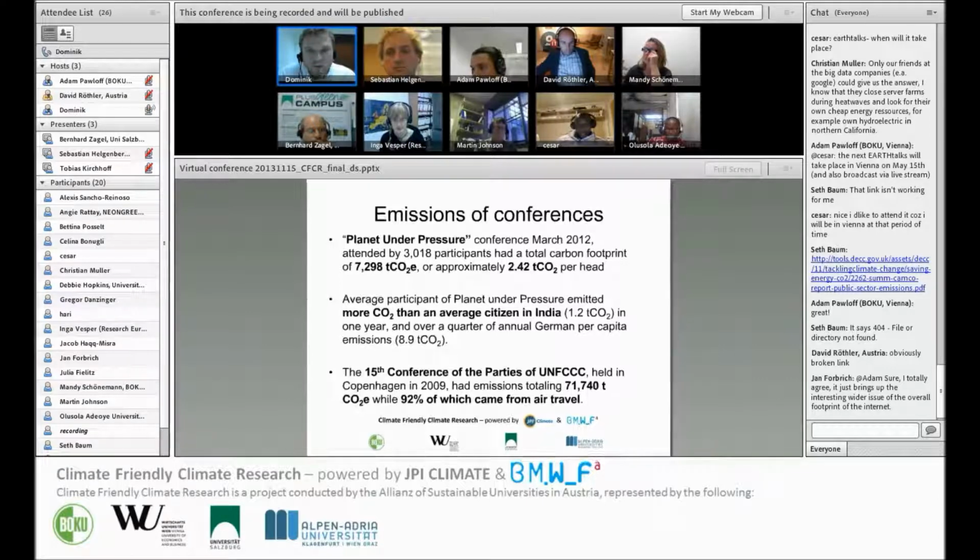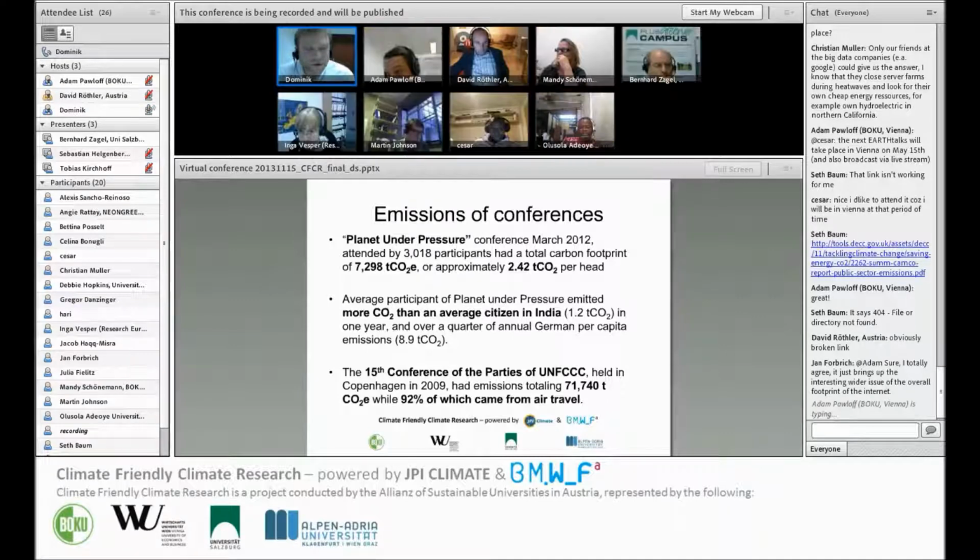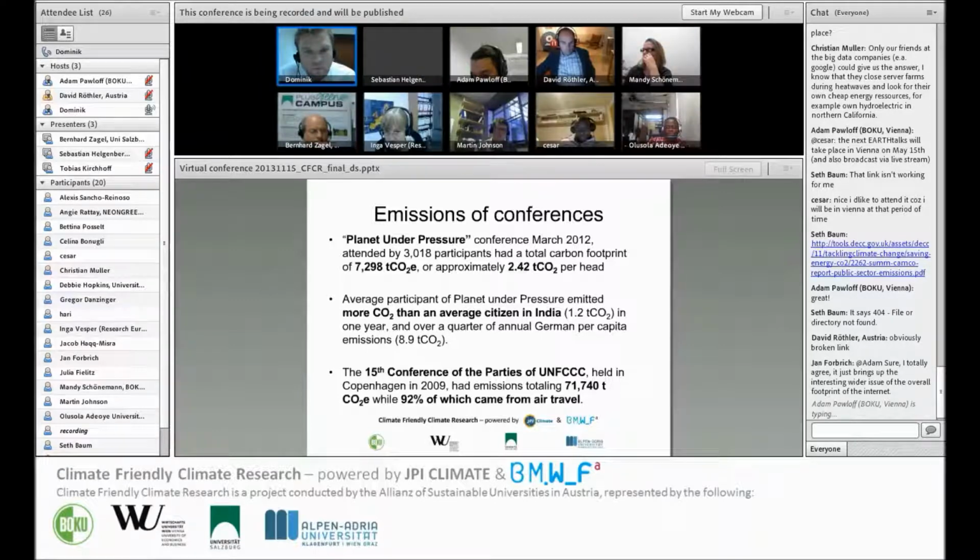Emissions of conferences. So we just calculated how much we are emitting here. Just 3 examples. The Planet Under Pressure conference, probably some of you had been there in March last year. It was attended by 3,000 participants, and their emissions of more than 2,000 tons were calculated.